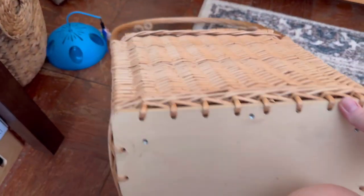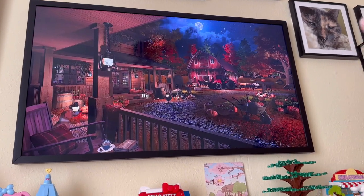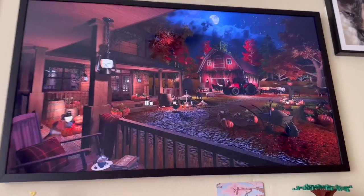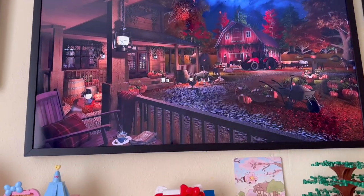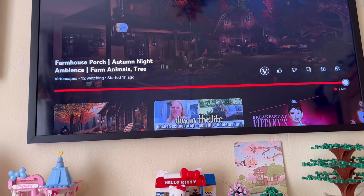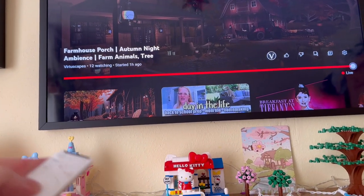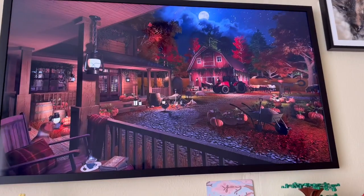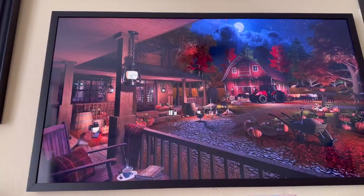And get the cat litter inside. I am currently dreaming of cooler weather and fall, so I found this live stream by Virtuescapes. It's called Farmhouse Porch Autumn Night Ambiance. So that'll be in the background.